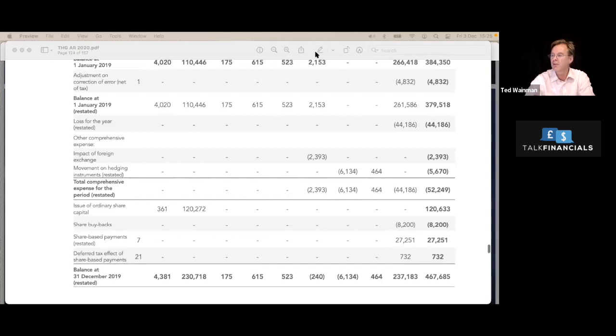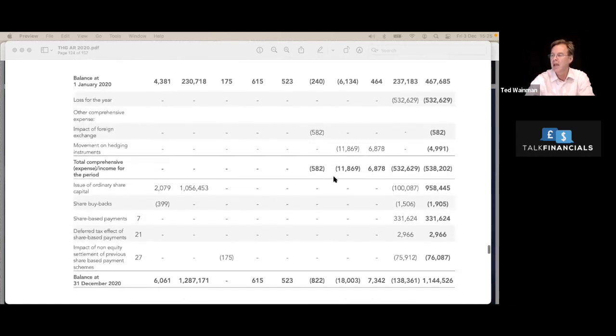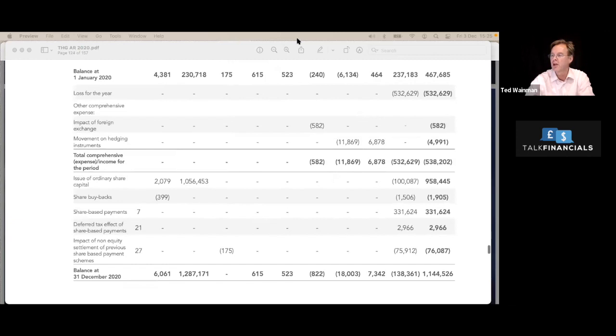And then they've got these share-based payments coming through. And share buybacks. Interesting that they're doing share buybacks. Not 100% sure why that is, but anyway, share buybacks and then some share-based payments. And I'm not sure why they're taking those share-based payments through the retained earnings section in the equity. And again, if we look at 2020, here's the loss for the year. Okay, that's what we'd expect. And then suddenly we've got things like the issue of ordinary share capital popping in there as another negative. We've got a positive on the share-based payments.